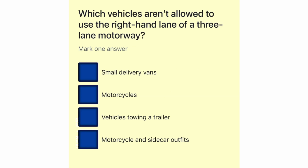Which vehicles aren't allowed to use the right-hand lane of a 3-lane motorway? Small delivery vans. Motorcycles. Vehicles towing a trailer. Motorcycle and sidecar outfits.